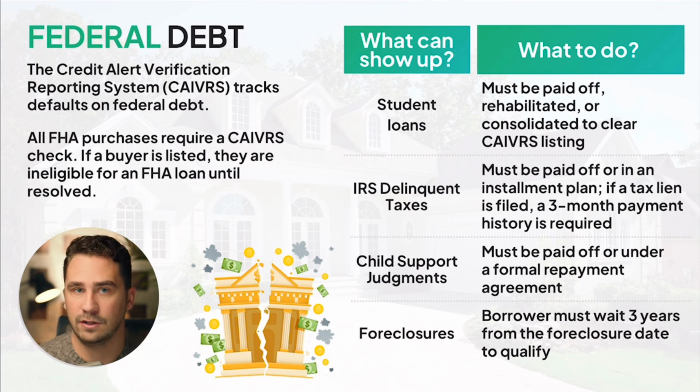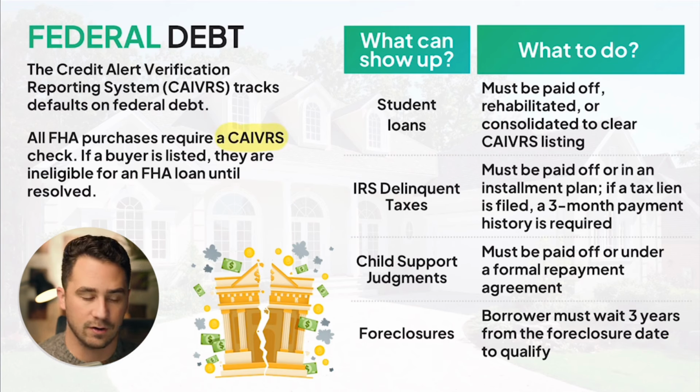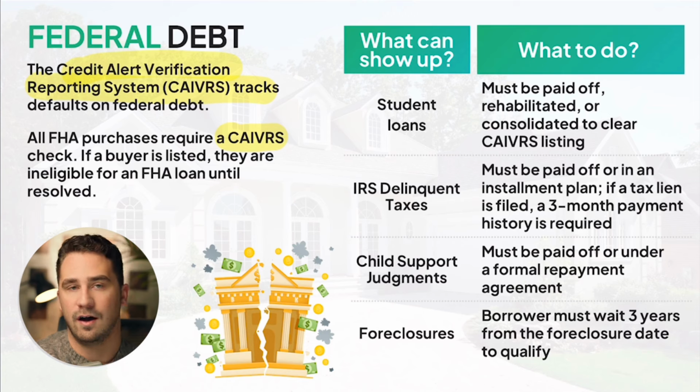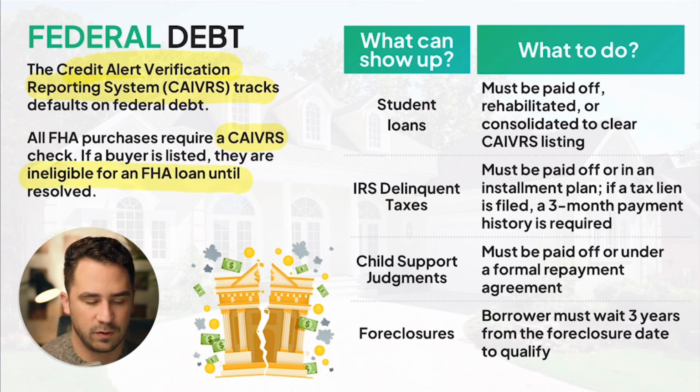So all FHA loans require what's called a CAVRS check. So CAVRS is the Credit Alert Verification Reporting System. Basically, it's tracking any default on federal debt. And since FHA is a government-backed loan, they're not going to give you a new loan if you're defaulting on current federal debt. Okay, so if you show up on this CAVRS report, you are ineligible for an FHA loan until that's resolved. So here's some things that can show up on CAVRS.